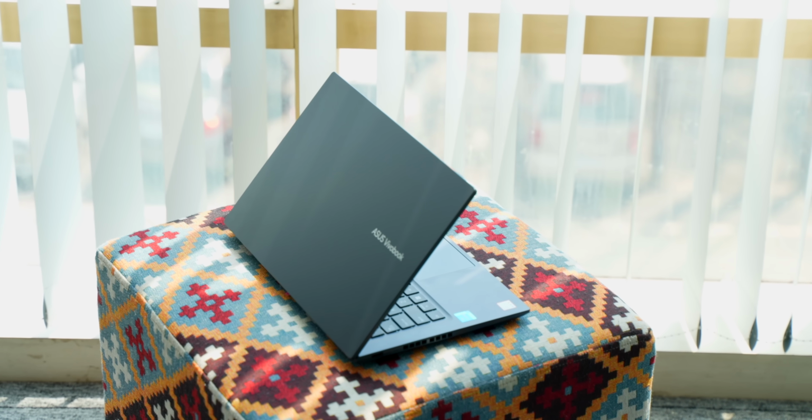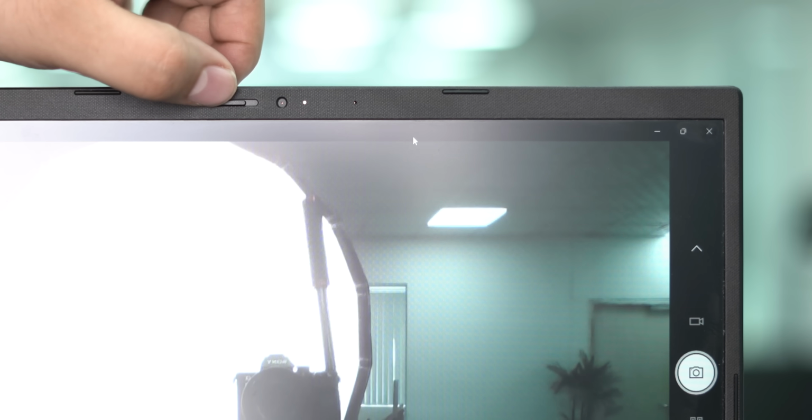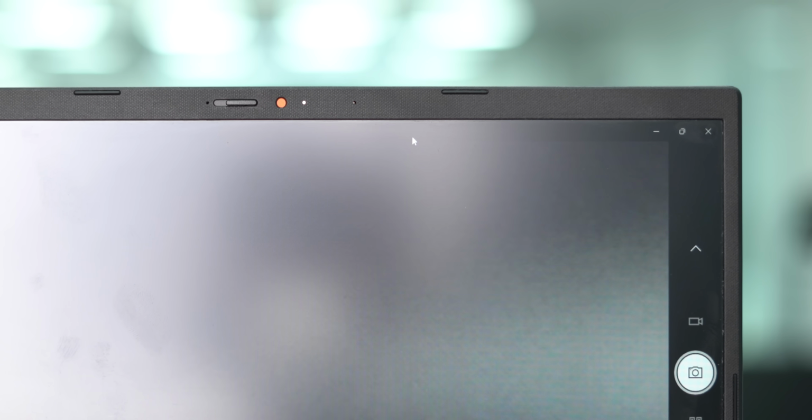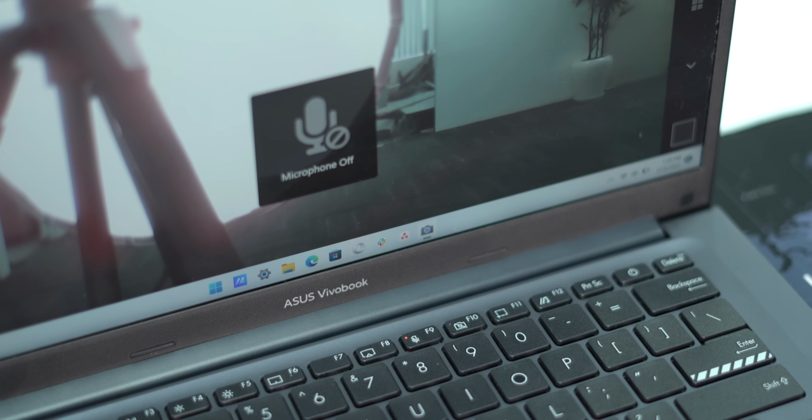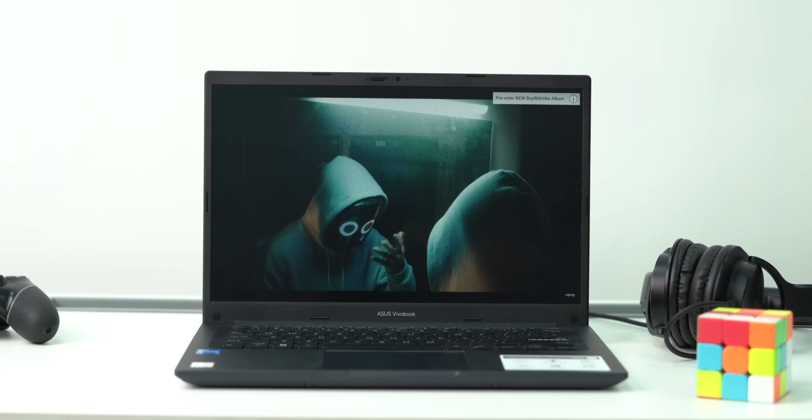Apart from this, there are a lot of things I like about this laptop. The touchpad is decently sized and responsive. There's a physical camera shutter, which is a nice touch. Dedicated keys to block camera and mic. And you know what? The speakers are the loudest among all the laptops, although the quality is decentish.